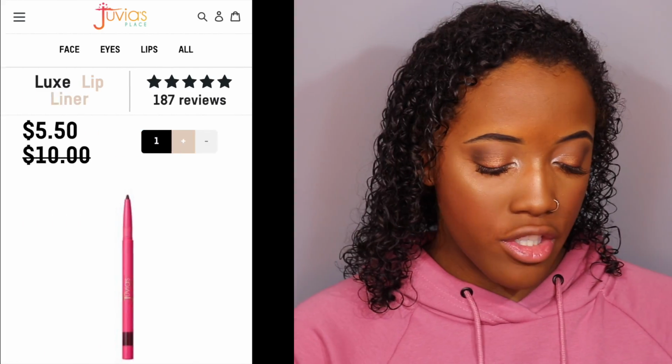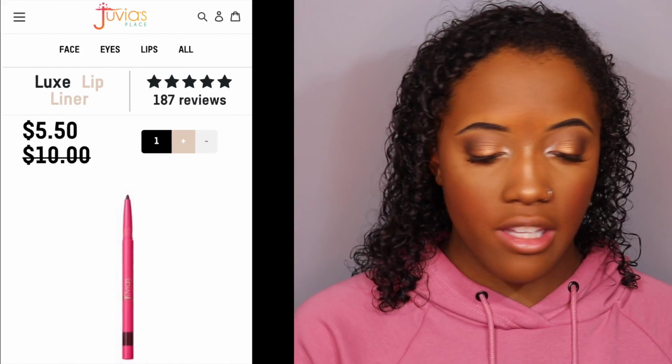For lip liner, I am so excited to share this with you guys. These are the Juvia's Place Luxe lip liners. This is specifically in the color Cola. I originally had one and then I bought a couple more because I love gel lip liners, and these are so pigmented and creamy, it's kind of insane.